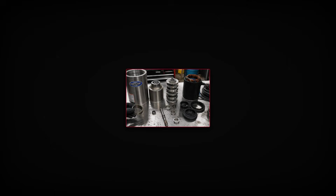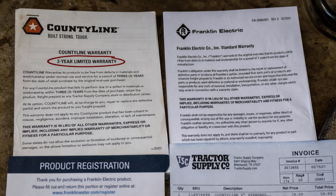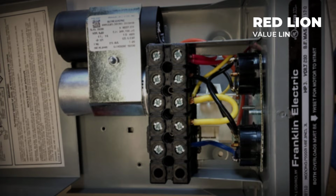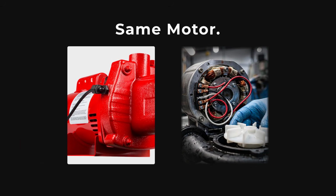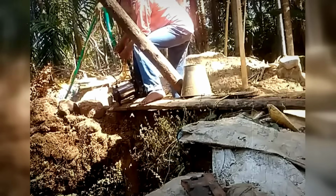County Line submersibles are stainless, built around a floating stack impeller design meant to survive sand, and they carry 3 years, which is longer than Franklin covers its own motors. Red Lion is Franklin's value line, which means you are buying the motor company's hardware without paying for the badge somebody else wrapped around it. Neither one is a status purchase.